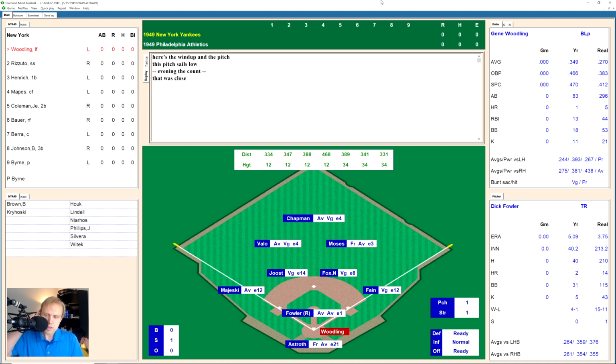Gene Woodling takes a strike and then a ball from Dick Fowler. 1-1 the count now on him. And this is the chopper. It's a little ground ball over to Fox. Snelly's got it over at second, throws to first for the out, one away.